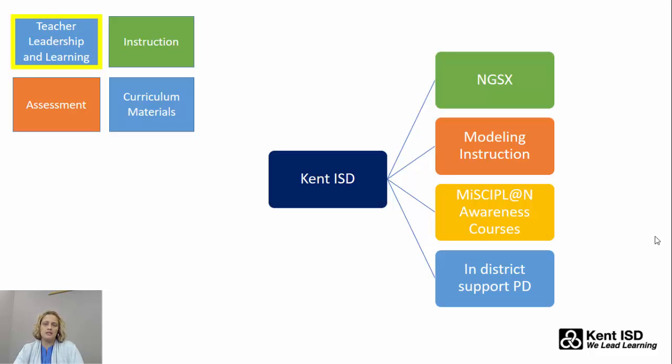So here at the ISD, we're going to continue to focus on NGSX and modeling instruction in the county, and we have those up on the website. I also will provide in-district support as needed, and when I go out to districts, I often use the MySide PLN awareness courses to help with that as well.